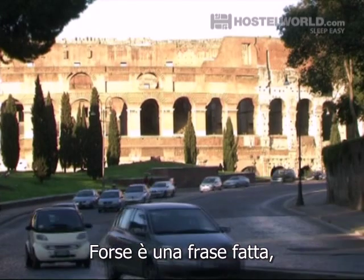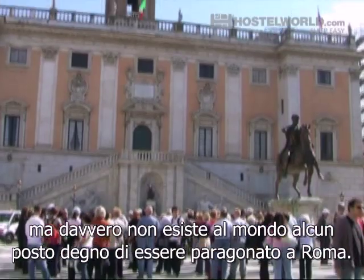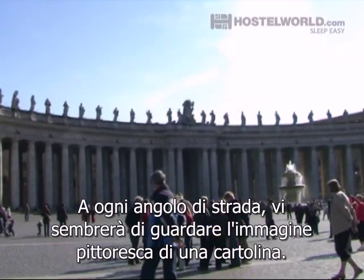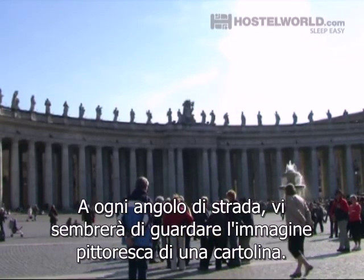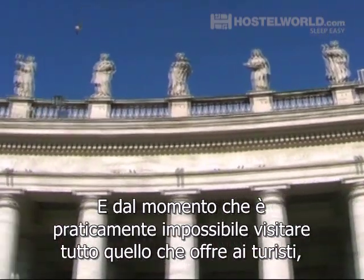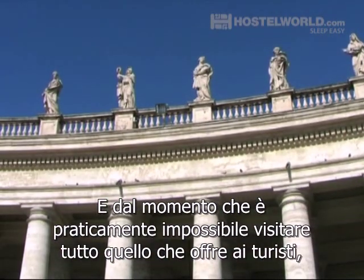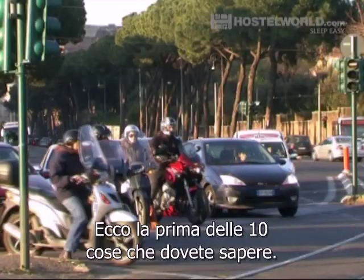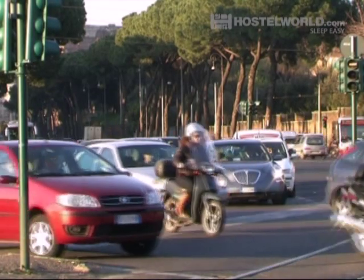It's a bit of a cliche when it comes to so many places, but there really is nowhere else in the world like Rome. It seems there's something to take a picture of around every second corner. And because seeing everything it has to offer in one visit is next to impossible, you'll soon be planning your return journey to this city that's located on the River Tiber. Now, here is the first of those 10 things.